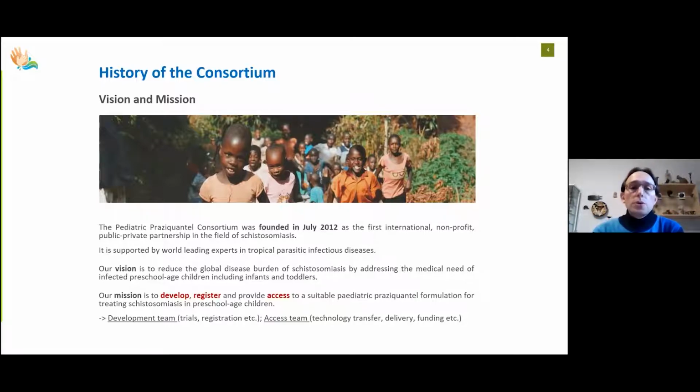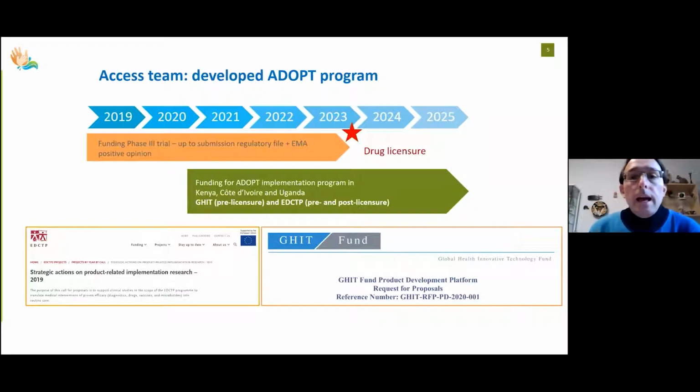The mission of the consortium is to develop, then register, and to provide access to this pediatric praziquantel formulation for the preschool-age children. This means there is a development team which is taking care of the trials and the registration, and there is now an access team which is taking care of the technology transfer, the delivery options, the funding for implementation, and so on. This is how these two teams work together currently.